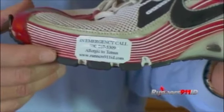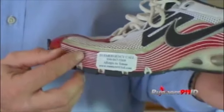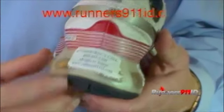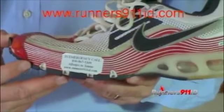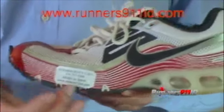Generally speaking, the best place to put this is on a flat, rubberized surface. On some shoes, the ears are available out here on the outer part of the shoe, on the heel of the shoe, or on the instep of the shoe. If you're able to place a sticker in any of these three positions, it'll adhere and it'll wear for a long time. Now, not all shoes have flat surfaces.